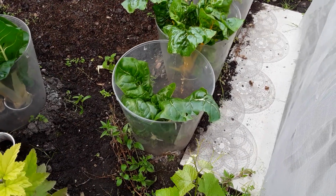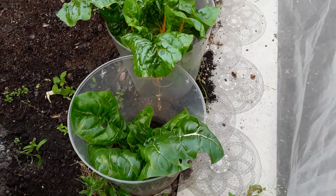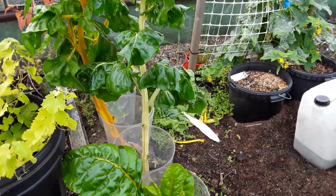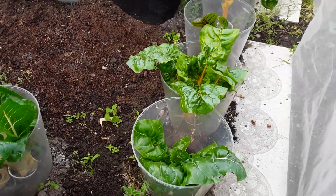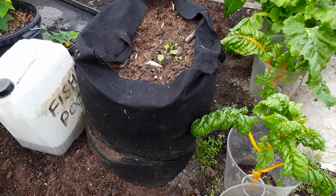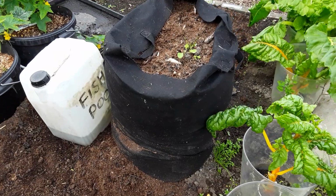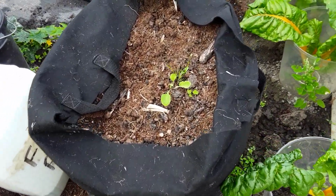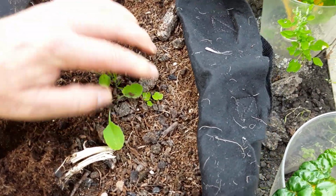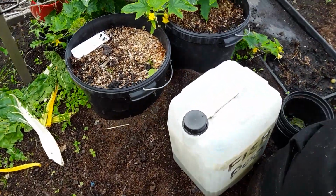The lampshades with the chard, some's gone to seed. I'm still picking the leaves off, and hopefully 1 or 2 of these plants will last the winter so I can keep harvesting. Last 3 tubs of containers of first earlies, the Rockets, and they're still in good shape. Just help myself as and when.